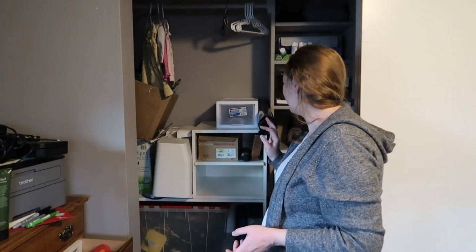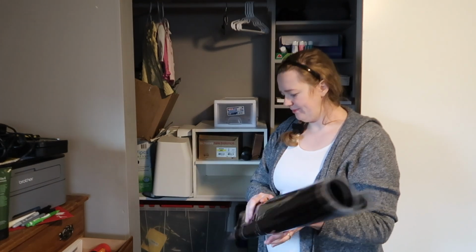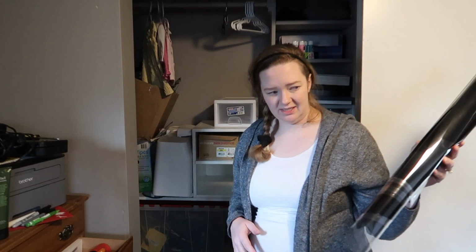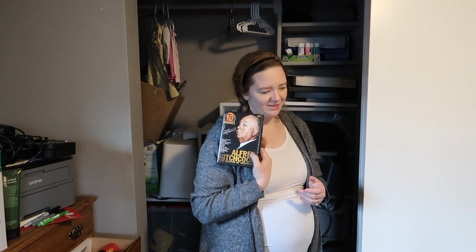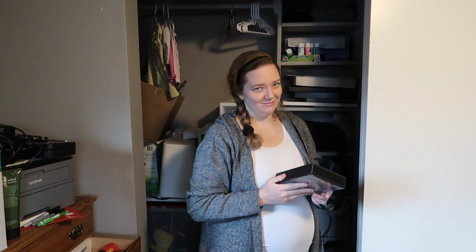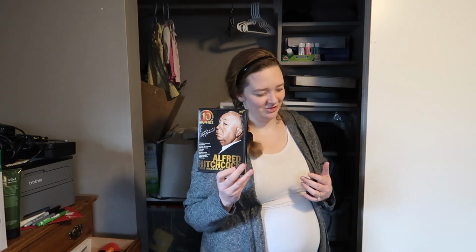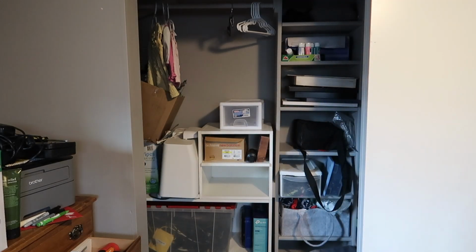All right. This is card stuff that Devin wants to use. I'm gonna put it somewhere so he remembers about it. Some movies. Devin grabbed these from his grandparents' house. We don't really watch scary movies ever, but he grabbed all of the Hitchcock films. I don't know what he's planning on doing with these.